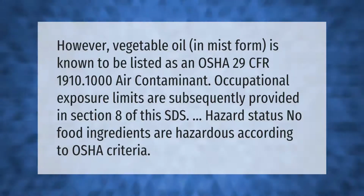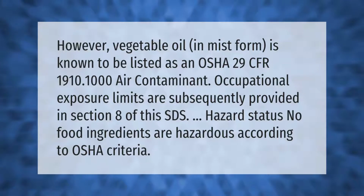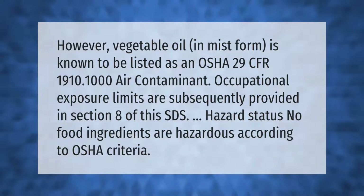However, vegetable oil, in mist form, is known to be listed as an OSHA 29 CFR 1910.1000 air contaminant. Occupational exposure limits are subsequently provided in Section 8 of this SDS. Hazard status: no food ingredients are hazardous according to OSHA criteria.